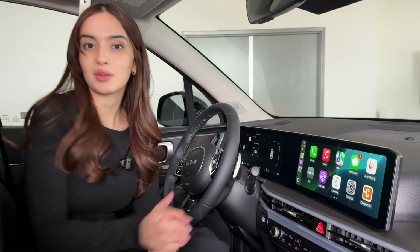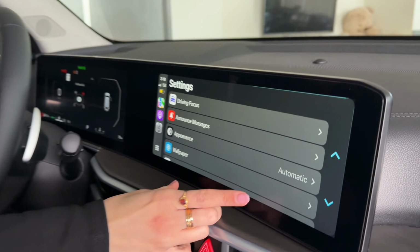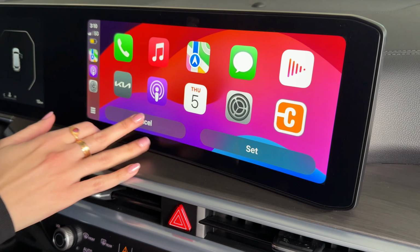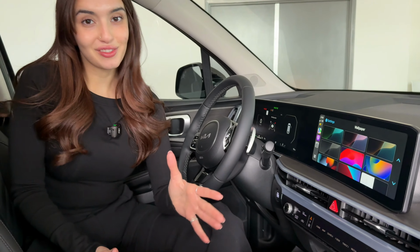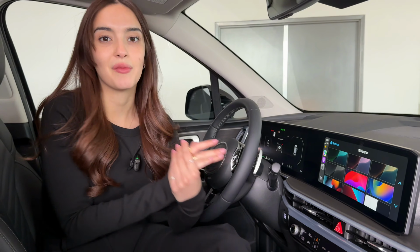Now, another thing you can do to make this experience a little bit more personalized is go to the Settings app within CarPlay, and then you can go to Wallpaper and change it up just to make it a bit more customized to your liking. Again, this is totally up to you and it's totally your thing. I love CarPlay and I just love how seamless it is. This is such a good layout. I'm very pleased with it.